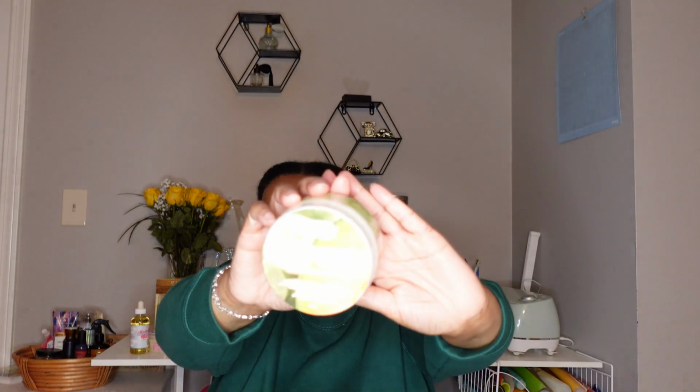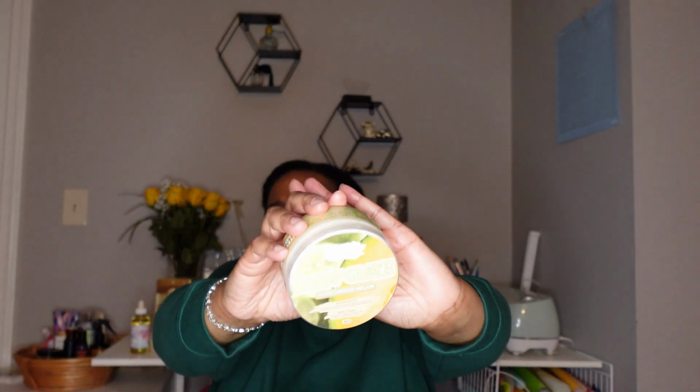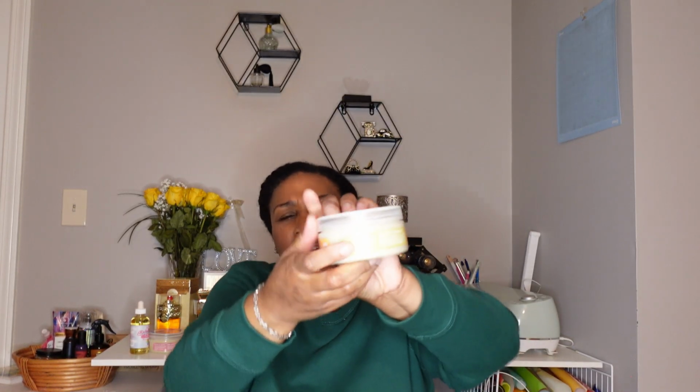And lastly, I picked up a full-size cucumber melon. I got the sample. I also reviewed this some months back. And the fragrance notes in here, if I can read it, because the little label is kind of bent, if you guys can see that. But let me see if I can read them. The fragrance notes in here are succulent cucumber, honeydew melon, water lily, wild violet petals, and velvety sweet musk.